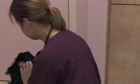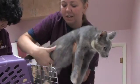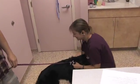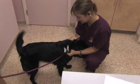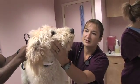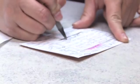And that's when the veterinarian will perform the physical exam. They need to listen to the heart and lungs, make sure that they're clear, and look at bright, clear eyes, look at gums and colors, just to make sure that the cat or dog looks healthy and ready for surgery.